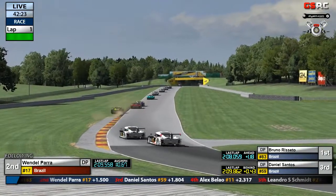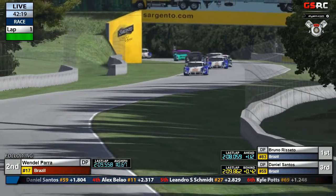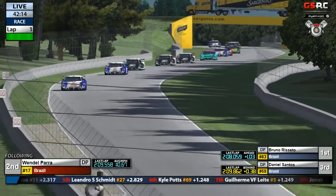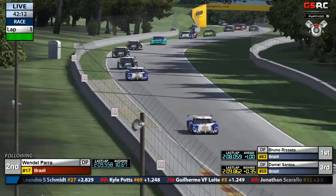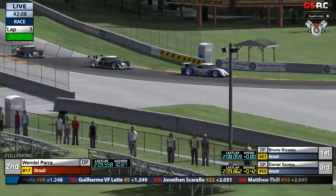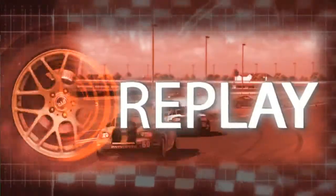I think most of the field just didn't expect it, and they were coming out of the final corner too quickly and just had contact with each other. So it just caused a little bit of hesitancy amongst a lot of the drivers. Yeah, Ayrton, it looked like he slowed them down to like 30 miles an hour there for a good 5-6 seconds. Yeah, we're going to see if we can get a replay of it.